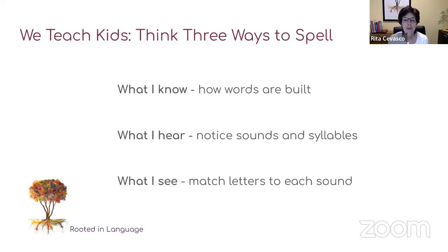We learn each of these skills, and then we have kids practice them together. And we don't wait for one and then the other. We do it within a lesson, teaching skills, practicing them together. Remember, as we discussed in our talk, teaching the Rooted in Language way, kids must learn how to read and write words within milliseconds. This is the spelling trifecta. So how can you teach using the spelling trifecta? Well, that's where we are here to help you.